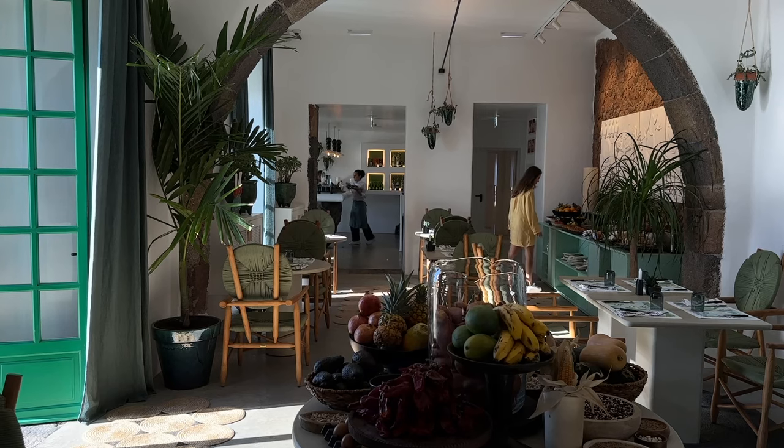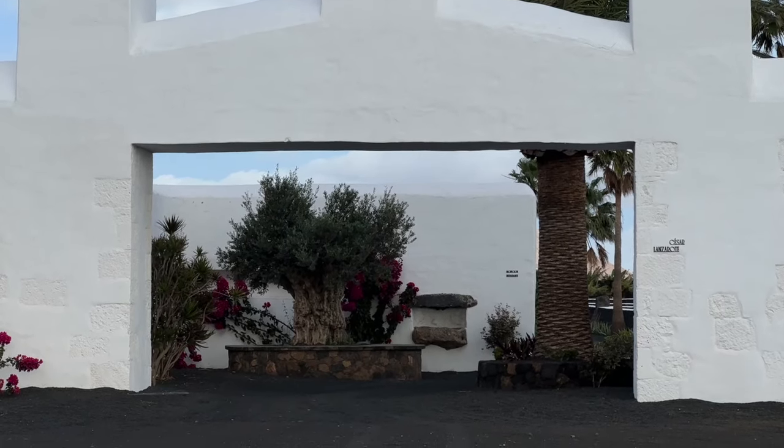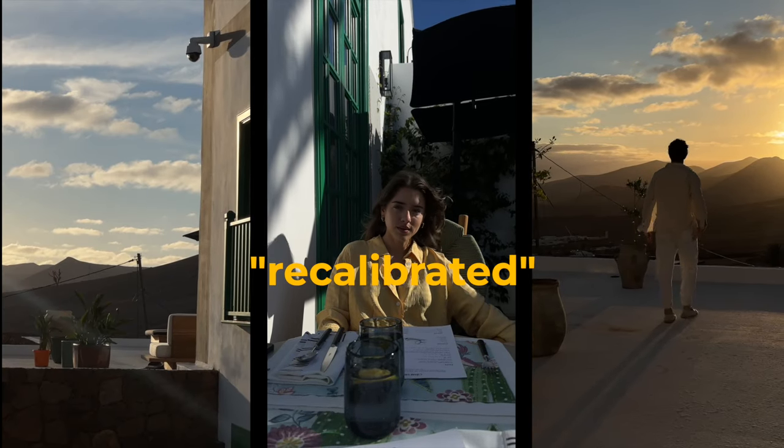Morning from Lanzarote. We're having the first breakfast. Oh, it's just so beautiful, all the fruits, the aesthetics. It really calms my mind, you know. It's exactly what I needed after a very busy and intense year, to just relax here and to recalibrate. Let's enjoy a couple of days more.